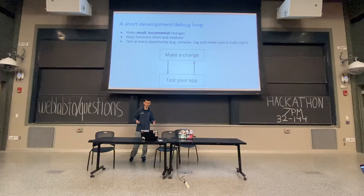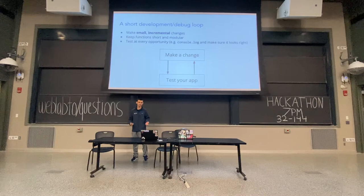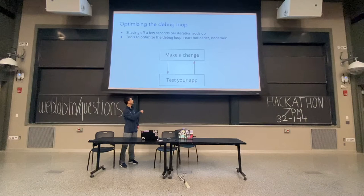So write small batches of code at a time. Keep your functions small and modular. You should probably never have functions that are over 100 lines long, because at that point you should start thinking of breaking them up into smaller functions, which makes them easier to think about. This is what we call the debug loop: going through this process iteratively, changing something small and testing it out until it works.